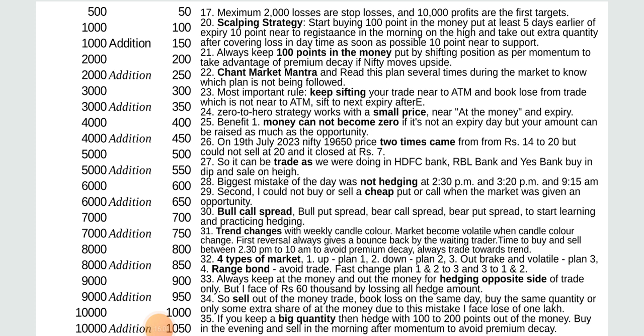30. Bull call spread, bull put spread, bear call spread, bear put spread: start learning and practicing hedging. 31. Trend changes with weekly candle colors. Market becomes volatile when candle color changes. The first reversal always gives a bounce back for the waiting trader.